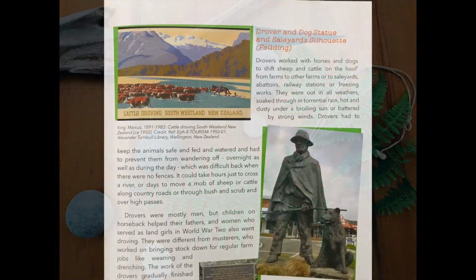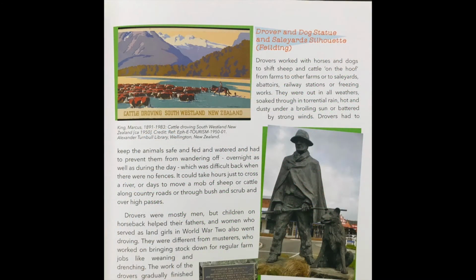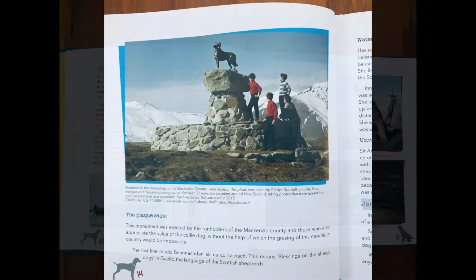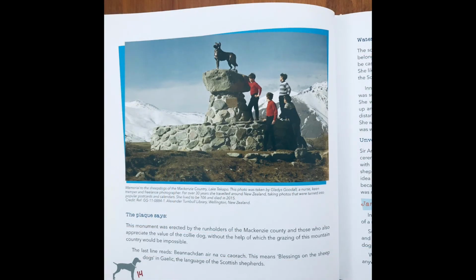New Zealand is famous for sheep. Sheepdogs have played a central role in the lives of New Zealanders. The book covers sheepdogs, working dogs, Antarctic sled dogs, police dogs, loyal companions, and many more. It's interesting that border collies have the ability to stare and almost hypnotize sheep into obeying.